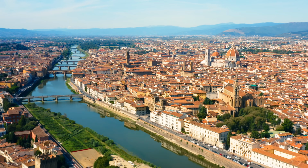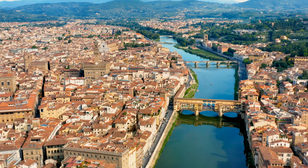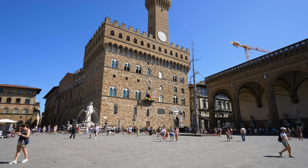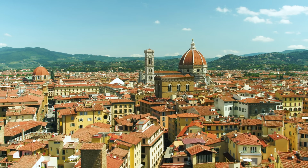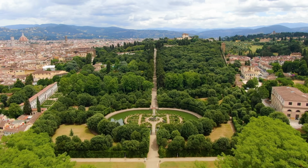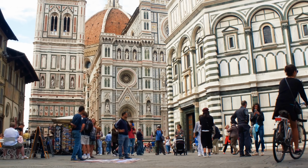For our final destination, we're gonna visit the iconic city of Florence. I have to say that Florence is my favorite city in all of Italy. It's considered to be the birthplace of the Renaissance, and it was the most important political, cultural, and economical city in Europe and the world during that time. The history of this city is endless, and without its influence, our world would probably be very different today.